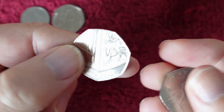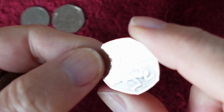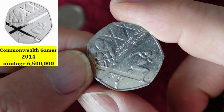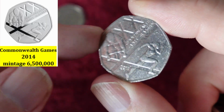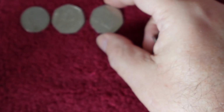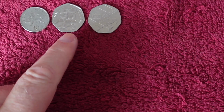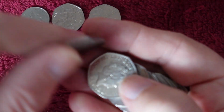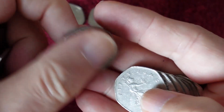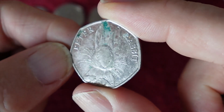See, 2020. Very nice. I did see something then. Here we are. Commonwealth Games 2014. Fairly common. 6.5 million. These do pop up every so often. In fact, I think I've seen more of those recently than I have of Tom Kitten. And there's more Tom Kittens around. But yeah, when it comes to anything coin-wise, if I can hear about it, I'll obviously mention it during videos.